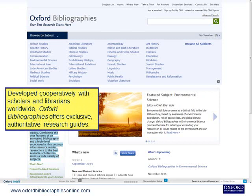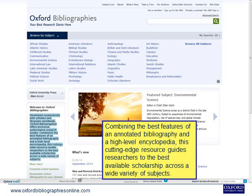Developed cooperatively with scholars and librarians worldwide, Oxford Bibliographies offers exclusive, authoritative research guides. Combining the best features of an annotated bibliography and a high-level encyclopedia, this cutting-edge resource guides researchers to the best available scholarship across a wide variety of subjects. Editors and authors come from institutions around the world.